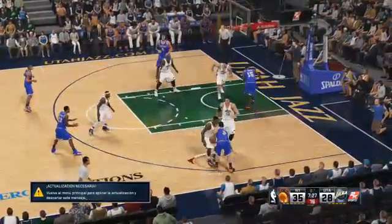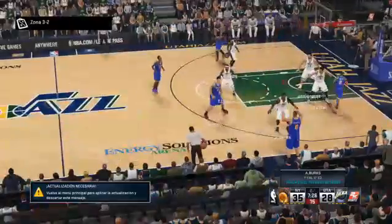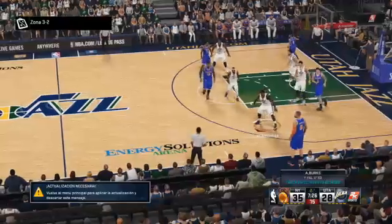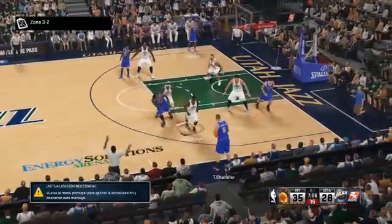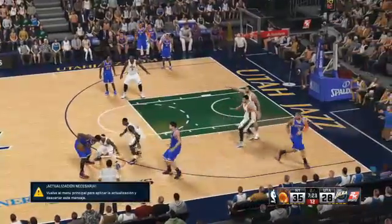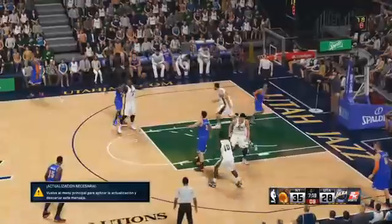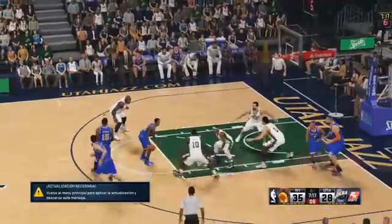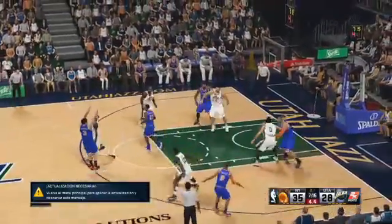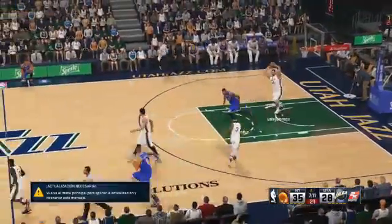Williams dishes to McDermott. And the foul on Alec Burks. That's his first foul. The Jazz making a switch here. Cantor's checked in. Now McDermott. Outside Williams. Just 5 on the clock. Launches a 3. McDermott can't get it to go.